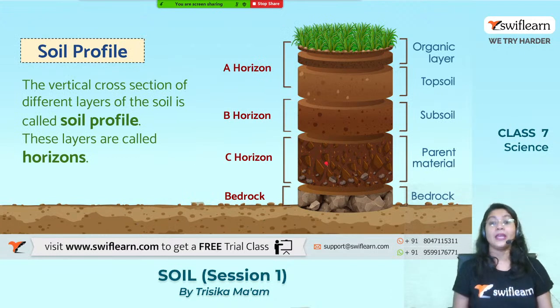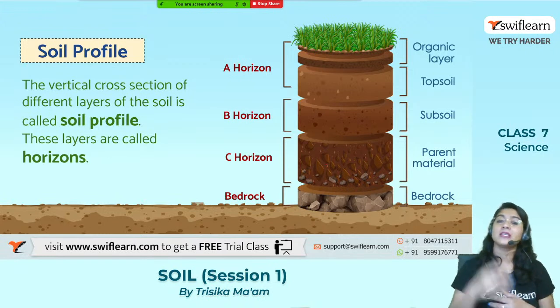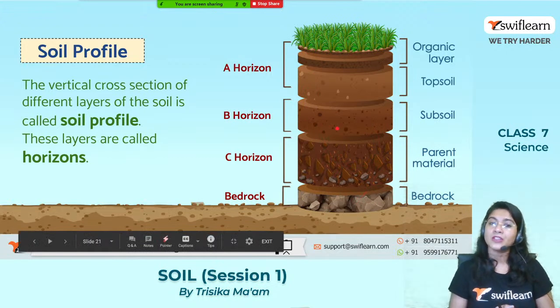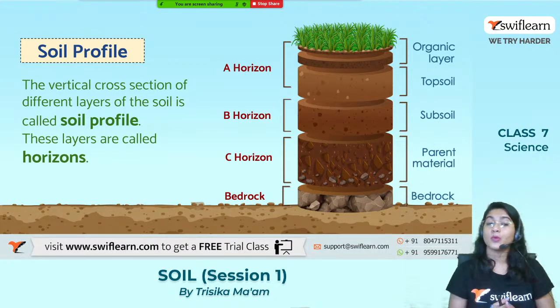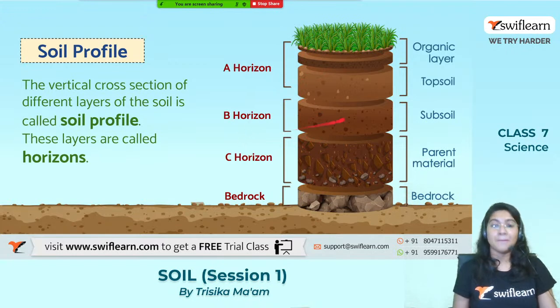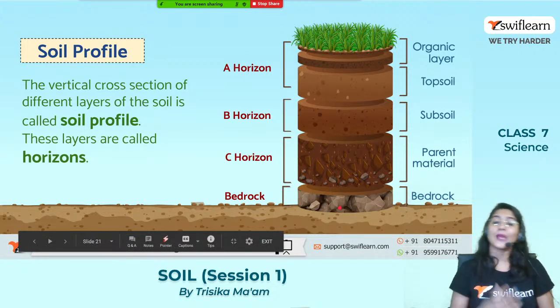Now let us find out what are the different layers of the soil. Can you see this image, the vertical cross section of the different layers of the soil? This is known as the soil profile, and each layer is known as a horizon. The topmost layer is the A horizon. Just below it is the B horizon, then the C horizon. And the last one, which is very rocky, is known as the bedrock.